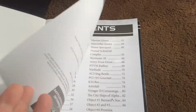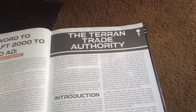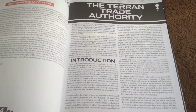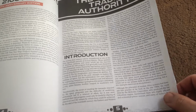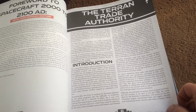And this is a reprint of it. There's the table of contents. There's a new foreword. So the introduction makes references to events that were in the future when this was written, but are in the past now.